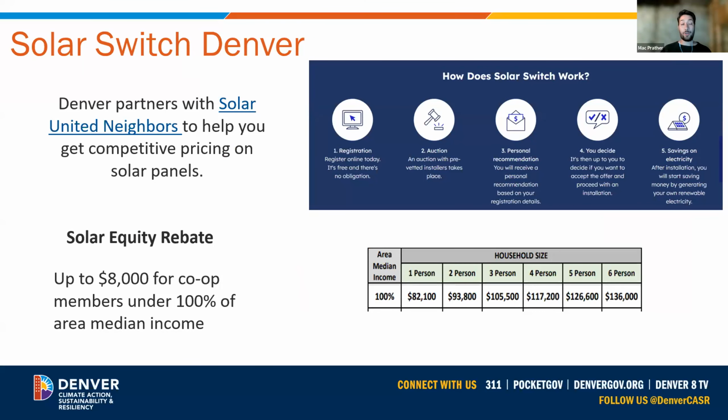We do have a newer program called Solar Switch Denver, which is essentially a large group buy that's bringing people together to cooperatively buy a solar installation for a large number of homeowners. There's a rebate through that program for households that are at 100% or less area median income. It's a pretty significant rebate, up to $8,000 off the cost. The idea of this program is to get a best cost by aggregating the interest, aggregating all the installations, and then going out to bid for a large number of installations.